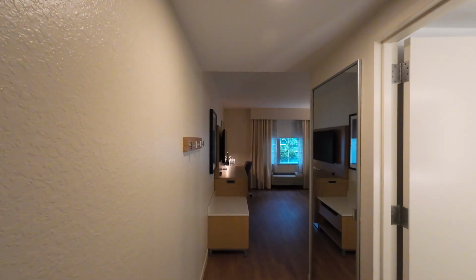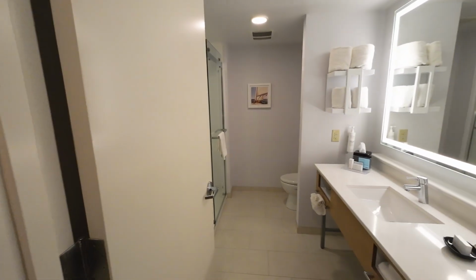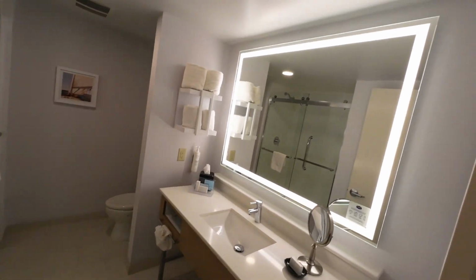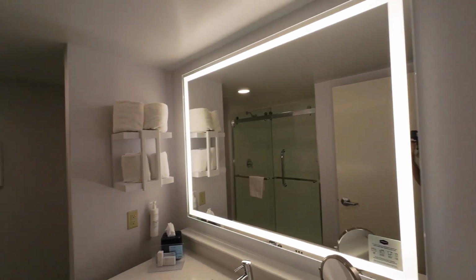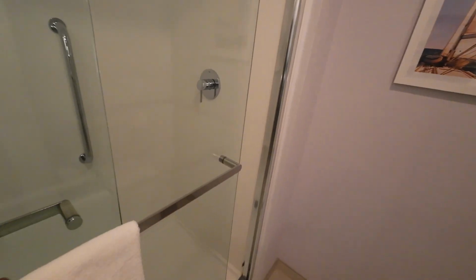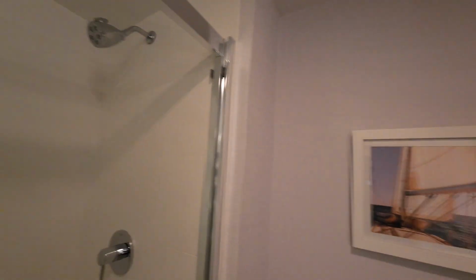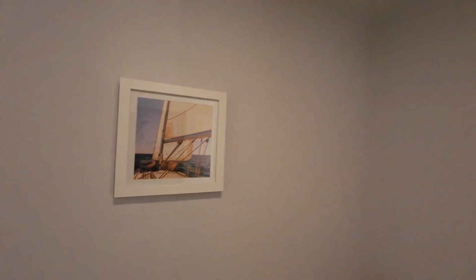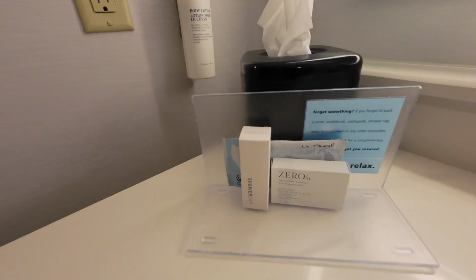This is what it looks like when you first come into the room, and we'll go straight into the bathroom. I love how bright and airy it is. The light around the mirror is a great touch. I love that the shower has glass doors. The doors slide. Very nice, clean looking shower. Multi-water jet shower head. You have some nice art. You have your towels here. We have some complimentary soap.